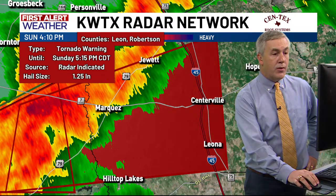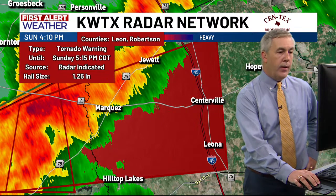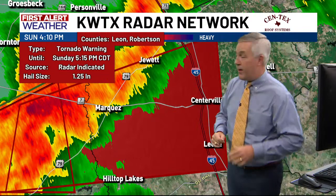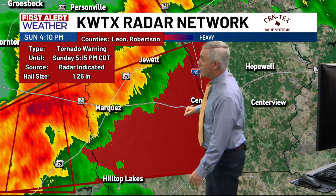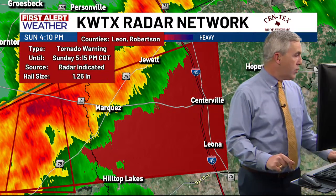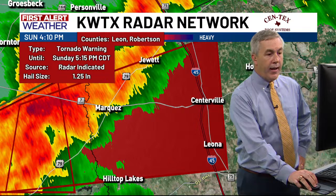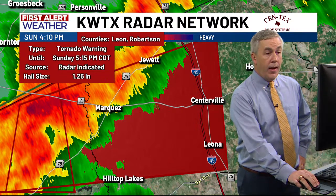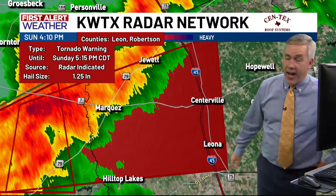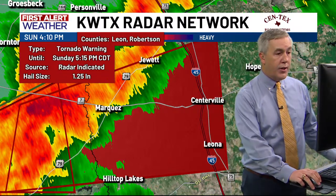Thunderstorm capable of producing a tornado located near the Twin Oak Reservoir, or about 20 miles north of Hearne, moving east at 30. Earlier reports from the Weather Service had this on an east-northeast track, so now this is turning nearly due east. So now we're going to be starting to talk about, again, Marquez and eventually potentially Centerville with this storm. That's something that we're watching. Again, radar indicating at least that this storm could produce a tornado. Again, this warning runs until 5:15. If it stayed on the current timing track, it would get to Centerville close to 5 o'clock. That's the time frame that we're watching.